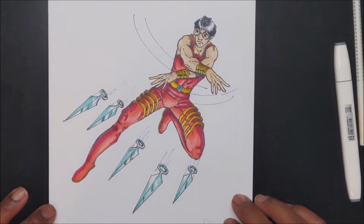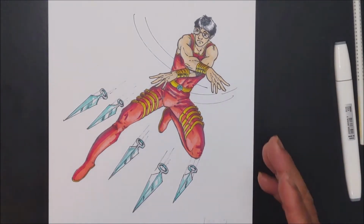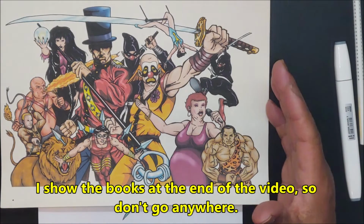So there you have it, a quick coloring tutorial of my character from the book of the Trials of the Samurai Clown. So if you are new to this channel, this is one of my characters to the book. I'll get the book in a second. These are the main characters to the book.